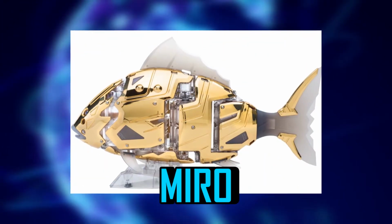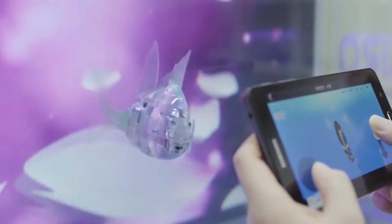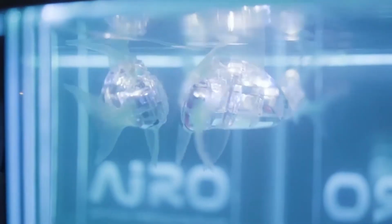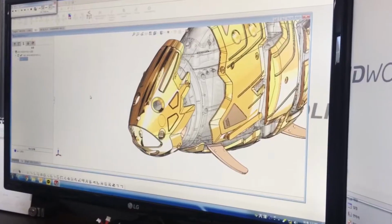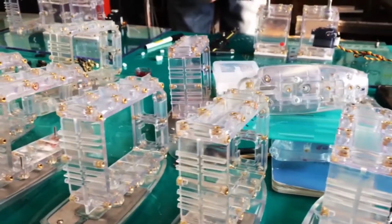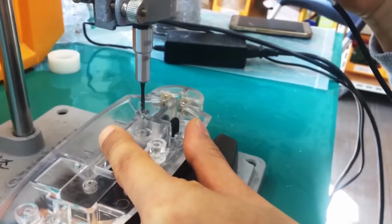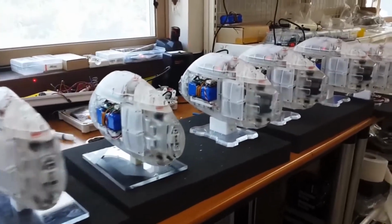MIRO, the robotic fish. Style Japan recently announced the launch of an AI-powered robotic fish, MIRO. MIRO is one of those robotic fish that is powered by AI, so it mimics the natural movements of a real fish. MIRO is equipped with 4 laser sensors and an automatic swimming algorithm, which enables it to mimic the behavior of a fish while in the tank.